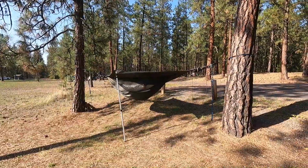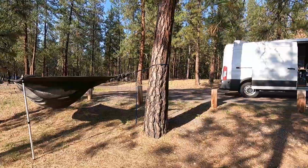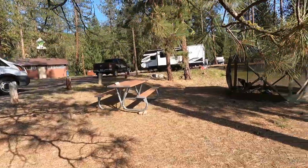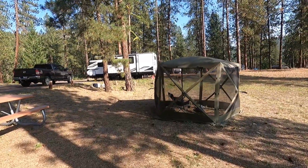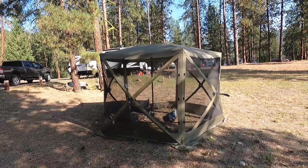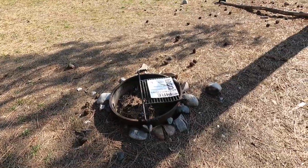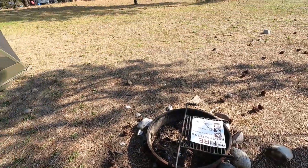Got a hammock set up. Got a couple of naps in there. And we got the van parked over here. There's a picnic table over here. Got the quick set set up over here. Haven't really made use of this at all this weekend. I think I sat in there like one time. And then got a fire ring there. Of course, we are still under stage 2 fire restrictions, which means I can't even use my Traeger.